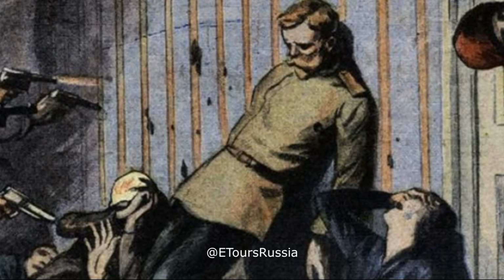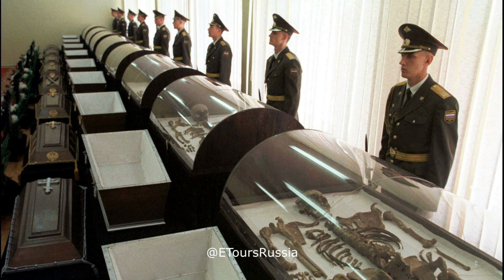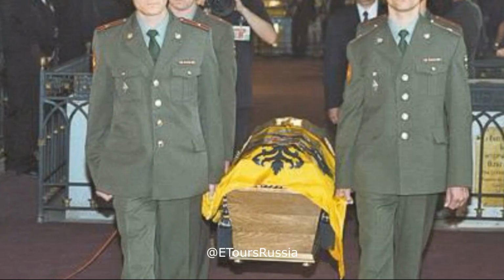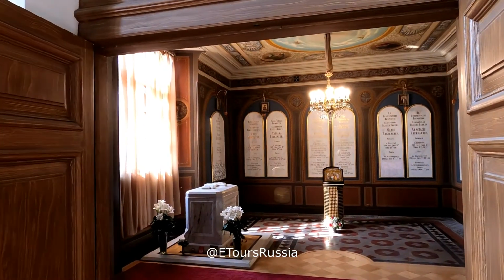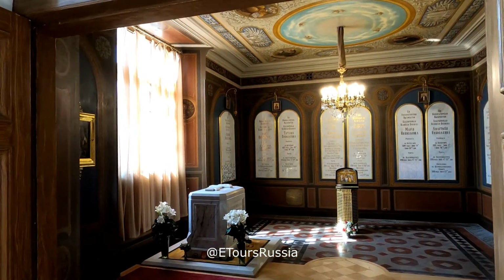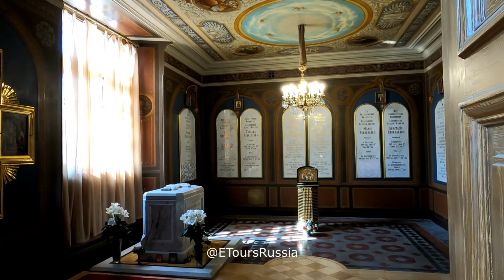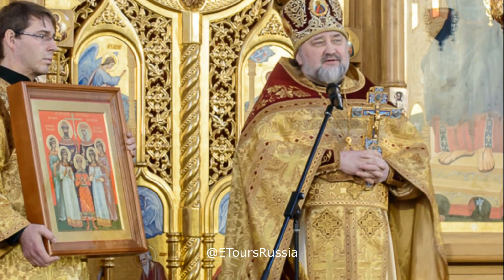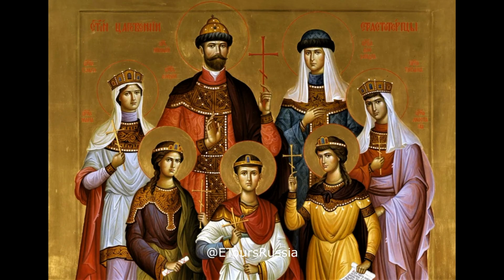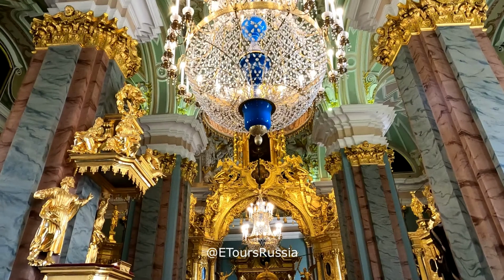Only in 1991 the remains of the bodies were found in the city of Yekaterinburg, and the decision was made to bury these bodies here on the southwestern corner of the church in the Catherine's Chapel. So the Russian Orthodox Church canonized all of the members of the last royal family, but they still did not recognize them as the real bodies. So sometimes they even say that all of them are pseudo-relics.